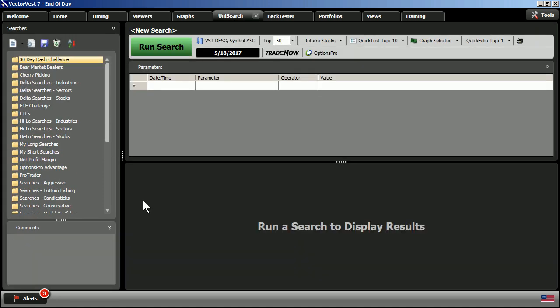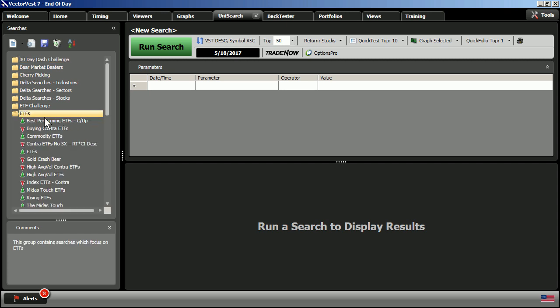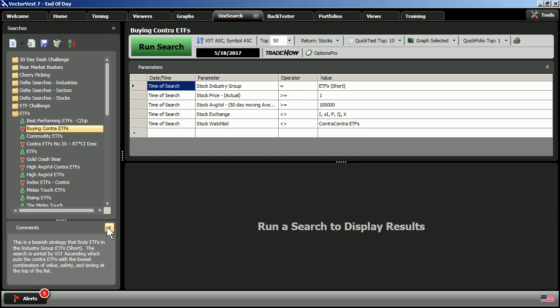In the Unisearch tool, we have a search group for ETFs. The green arrows indicate bull market based ETFs. These would find regular ETFs, both leveraged and non. Red arrows indicate bear market searches looking for contra ETFs. I'll focus tonight on just two of these searches for contra ETFs. First, buying contra ETFs.